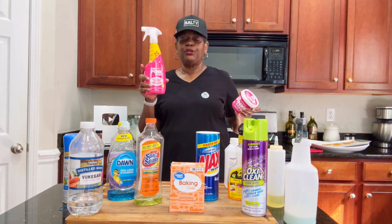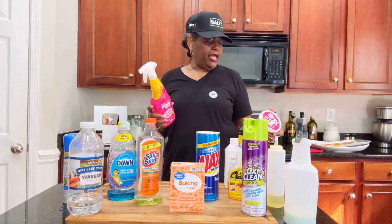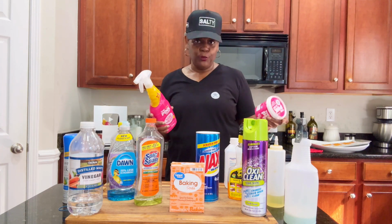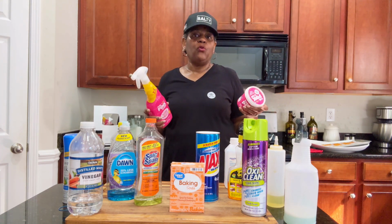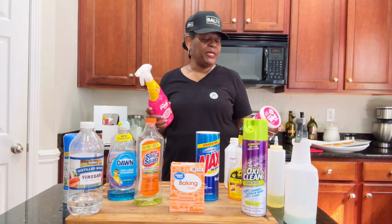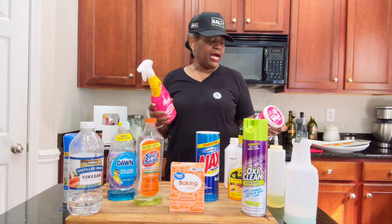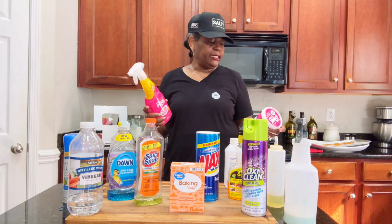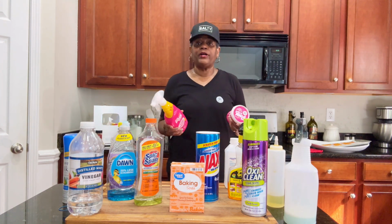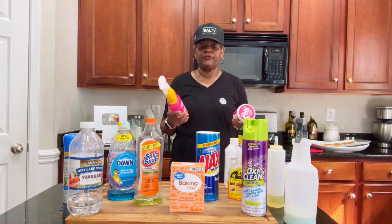They have multiple different types on here, and it says it's 99% natural ingredients. So it's a good thing if you want to use natural ingredients. It says it's environmentally non-toxic, a non-hazardous formulation, not tested on animals. So it has all the things that we like as far as using natural products.